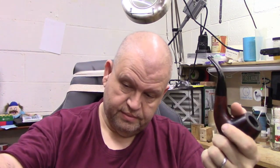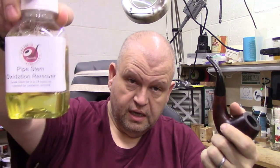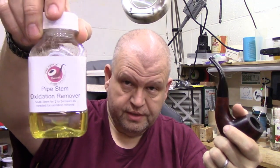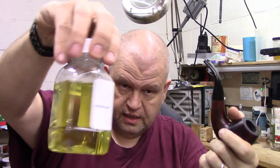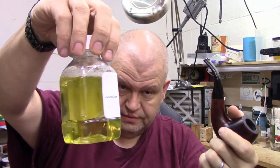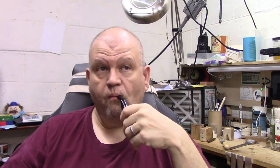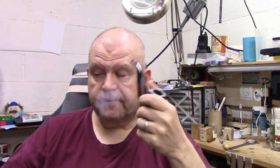I also picked up some of this, and it just arrived yesterday from Briarville, and Corvette Jim has spoken highly of this. I can say I haven't used it yet. It's still nice clear yellow liquid, but you just basically drop your stem in that for a while, and then you take it out and you wipe it off, and it supposedly magically removes the oxidation. There's a problem with that.